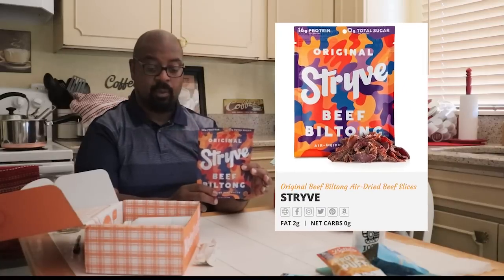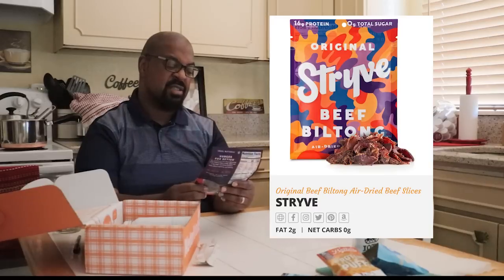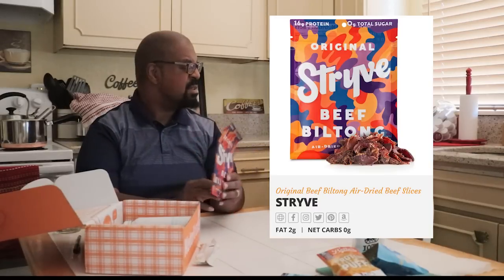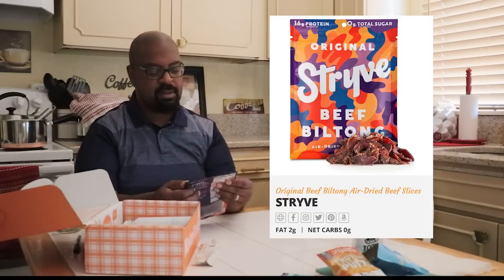So every month we get some kind of meat product, usually one or two, sometimes more than one. This is beef biltong, and this is from Strive. That's how I would pronounce it. Is that how you would pronounce it? Instead of an I in Strive, they put a Y. It's 16 grams of protein. Total carbs 0. And that's per serving. There are 2 servings per container.